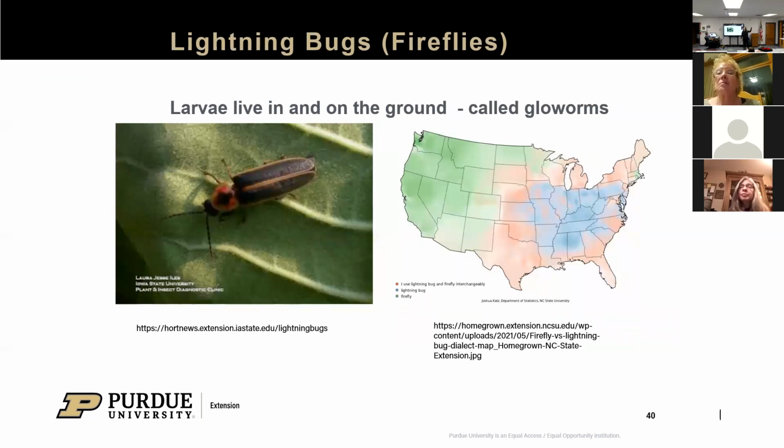Lightning bugs. How many people have seen fewer lightning bugs since they were younger? Yes. Do you call them lightning bugs or fireflies? People sometimes call them fireflies, and you know what their larvae is called? Glowworms, yes. And guess where they live? They live in the ground and right on top of the ground, right underneath the leaves. That's how they live over the winter. Sometimes they take about 2 years to become lightning bugs, but if you're killing grubs in your yard, you're killing lightning bug glowworms also. So be careful.